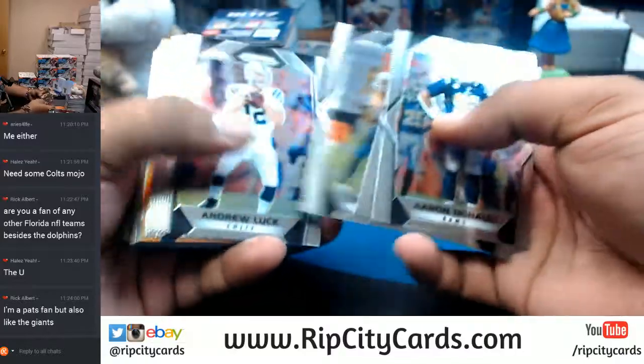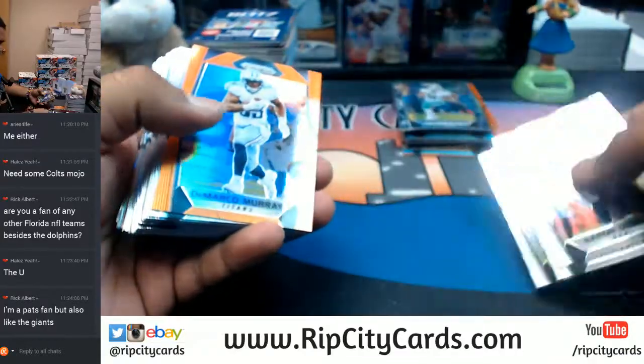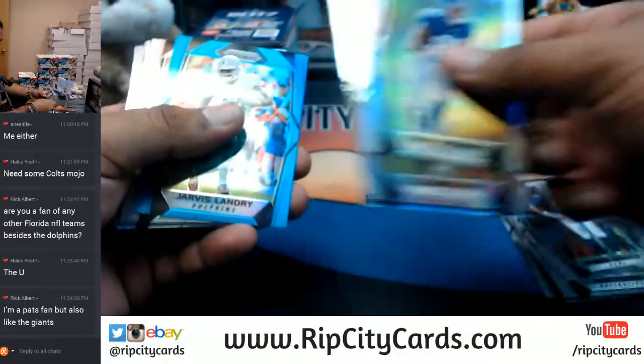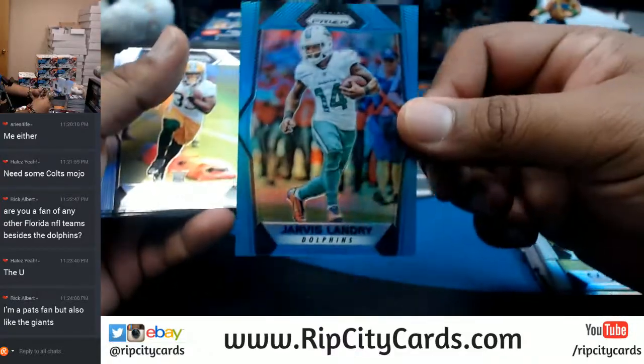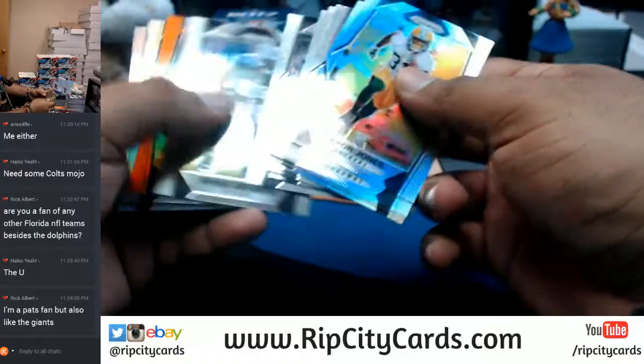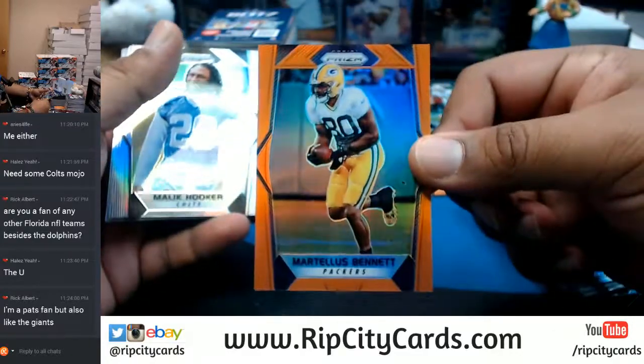You're a Pats fan and you like the Giants? Whoa, that's like a conflict of interest right there, Rick. DeMarco Murray of the Titans, orange. So how'd you feel for the Super Bowl? You're like, oh, either way, I'm winning. Jarvis Landry, the Dolphins teal. Of course, you know, when the Giants and the Patriots played twice not too long ago. Martellus Bennett of the Packers, orange.